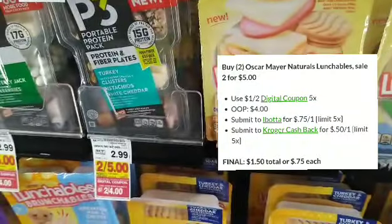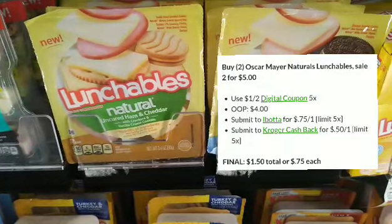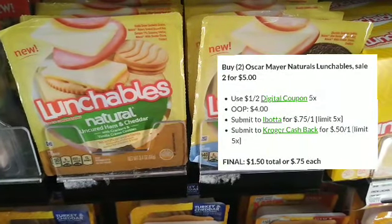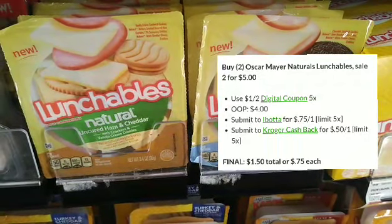All right, the natural Lunchables are on sale too for $5 this week, even though it's not tagged here, it's the same as over here. We have a digital coupon for 5 times for $1 off 2. So you'll pay $4, and then you can submit to Ibotta for 75 cent back on both, plus 50 cent back on both from Kroger Cashback, making them just 75 cents each.